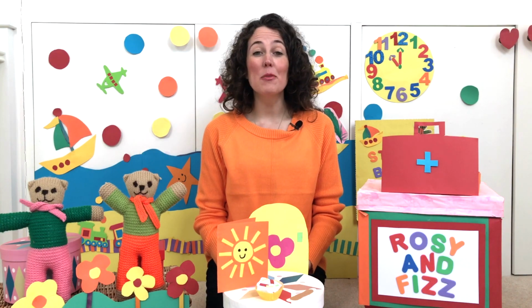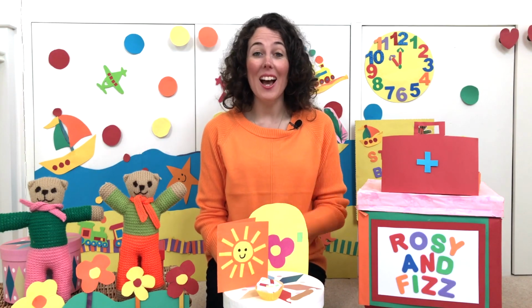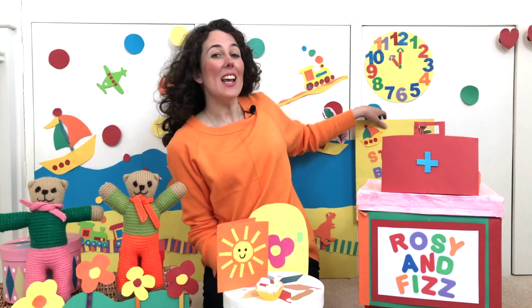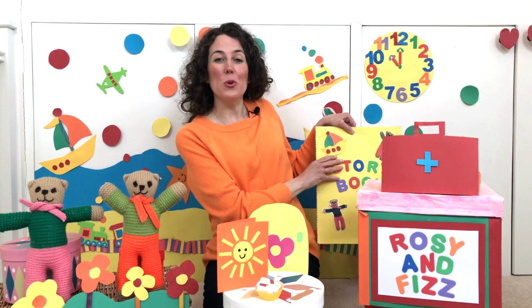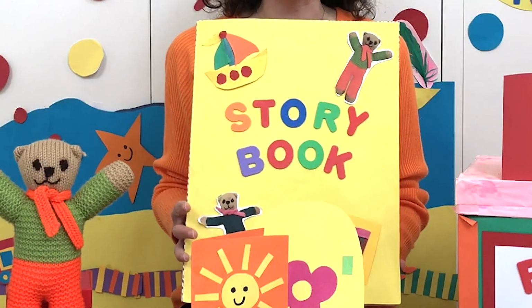It's nearly time for Rosy and Fizz to go, but just before we do, let's stick the thank you card, the plaster and the yellow door inside the Rosy and Fizz storybook, so they'll always remember their story adventures.